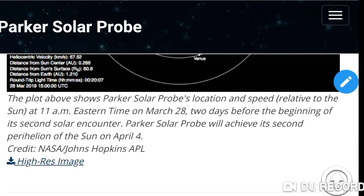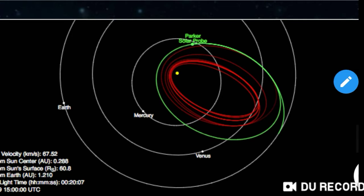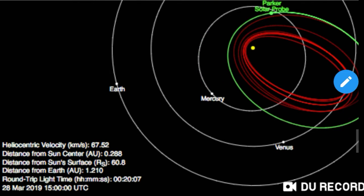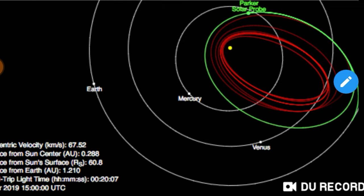Now, we haven't seen the data yet from the first pass, and after this, the Parker probe is going to do another Venus gravity assist. So that's the state of affairs with the Parker Solar Probe. We are waiting for data on this very patiently, as it might be quite groundbreaking in terms of things like physics.